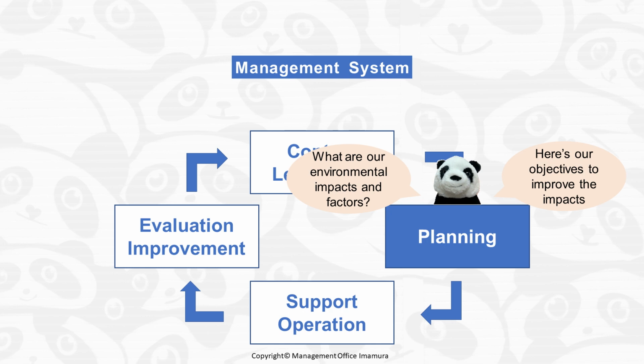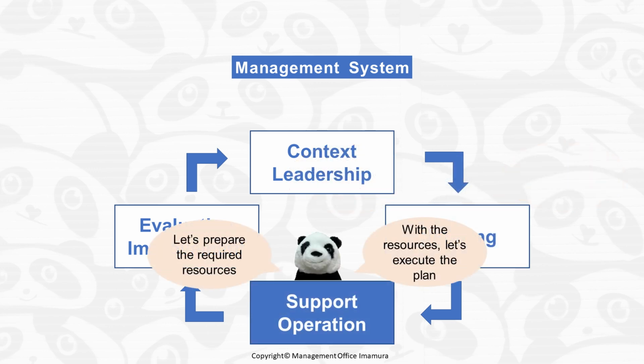Once you have a plan, the next step is to execute. However, prior to execution, it's necessary to prepare the required management resources, including personnel, tools, equipment, finances, and information. These resources will be utilized during the plan's execution.